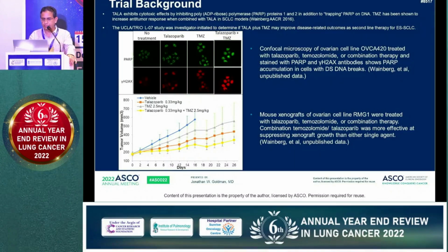If you see the lower graph, this is the mouse xenograft model where they used talazoparib alone. The blue one is temozolomide alone, and the yellow one is talazoparib with temozolomide. And it shows the shrinkage of the tumor. If you see this chart, the maximum shrinkage is seen in the combination of talazoparib plus temozolomide.